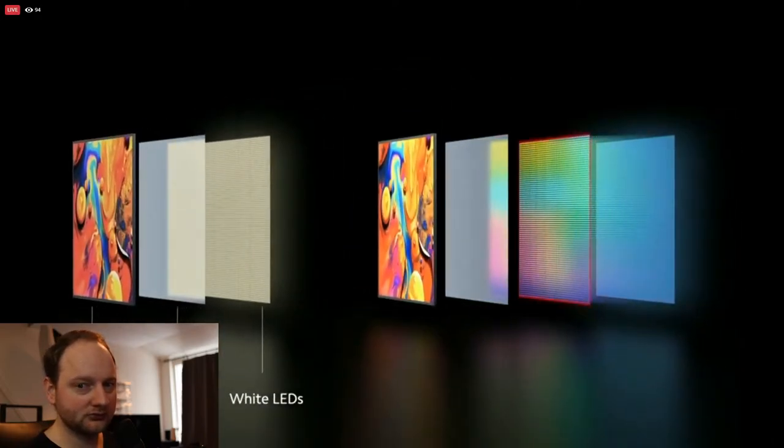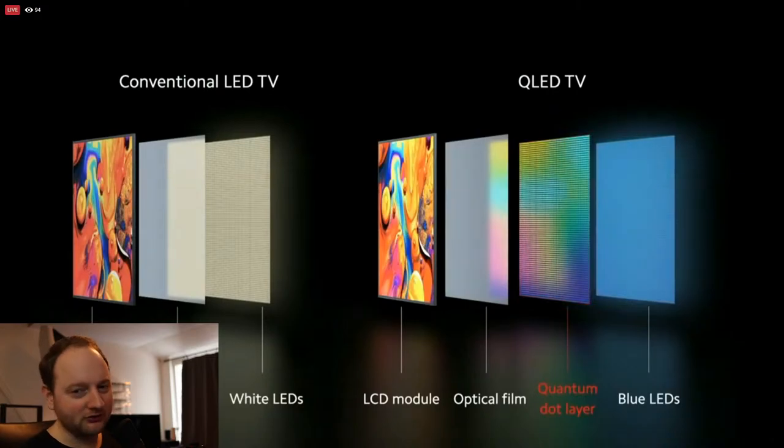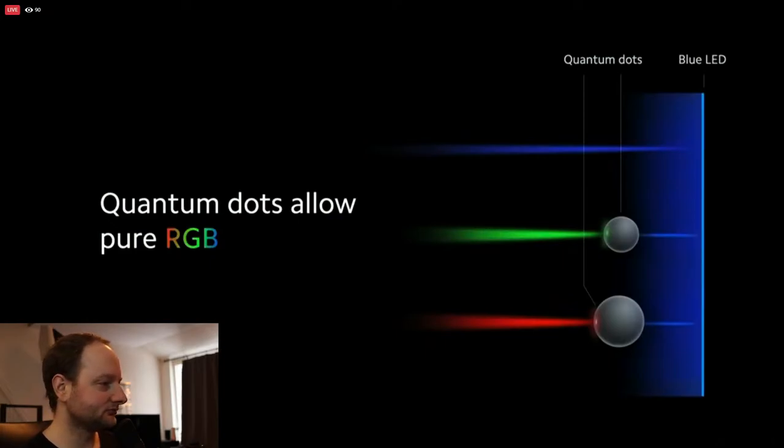In a QLED TV, we replace the white LEDs with blue LEDs. And then we add a layer of quantum dots between the LEDs and the optical film. Let me explain a little bit more about what the quantum dots are and what they do. The quantum dots are semiconducting particles made from nanoscale crystals. By varying the size of the particle, this can use the blue of the LEDs to create pure red or green.